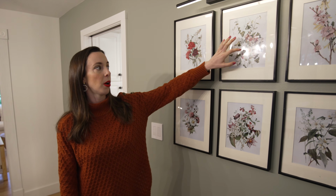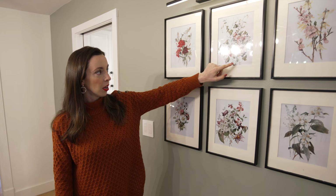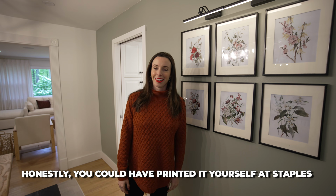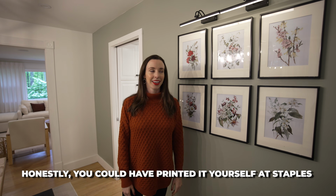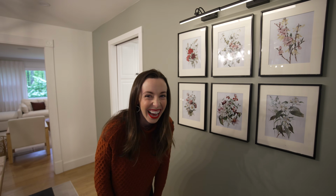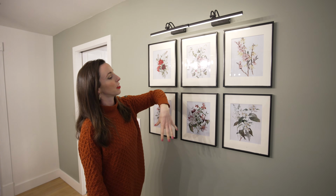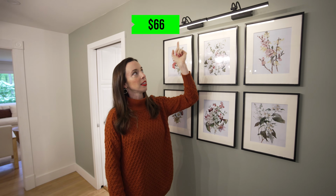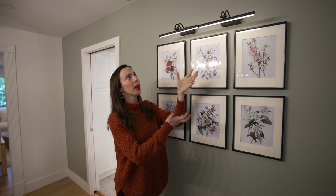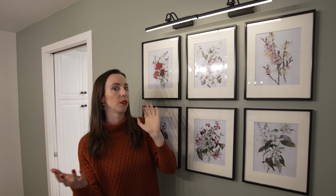And then I just bought these little patterns off Etsy. You got the whole set for 40 bucks. Honestly, I feel you could just print it yourself in Staples. I did. Oh. That's exactly what I did. Also, we have this lighting here that beautifully lights it. This is another idea that Sonia had just to make it more elevated, and it's really a simple way to elevate frames. This didn't cost that much and it makes the whole thing look really elevated.